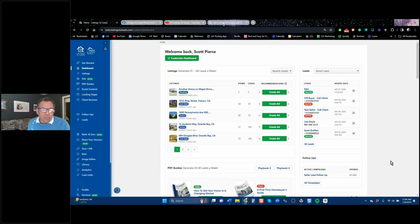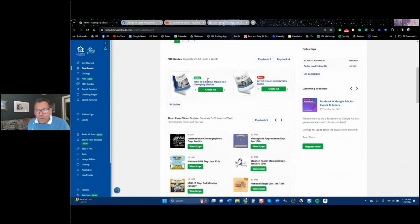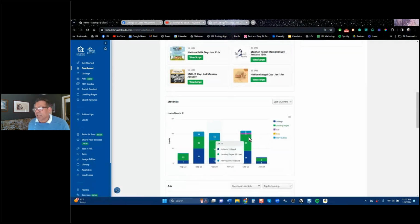If you go down here on this dashboard, you'll also see some PDF guides. We really recommend that you use these. It says create an ad, and you can create an ad. You can have a short form video here. You can put up a social media post, which is free, or you can blast it out on your CRM, send it to your database, or print flyers and postcards. These are all ways of getting seller home guides and buyer home guides. You'll see our webinars here, and some lead stats, stuff like that.